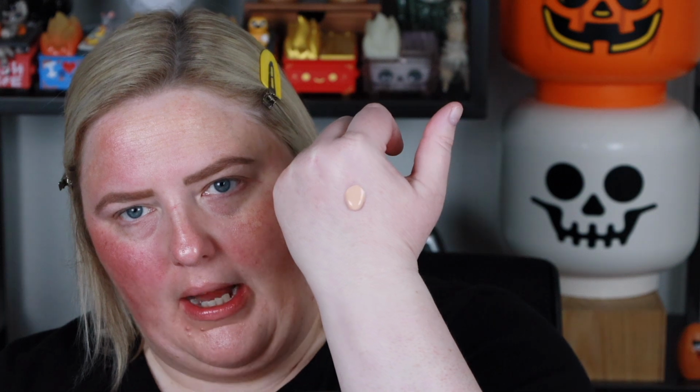So we're gonna shake this one up. I have it in the shade R02. I feel like this is gonna be a mistake. Oh, maybe not, maybe not, maybe not. No, this is actually a pretty good match.